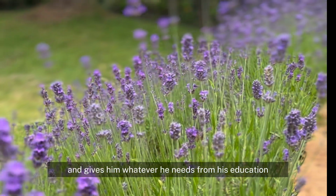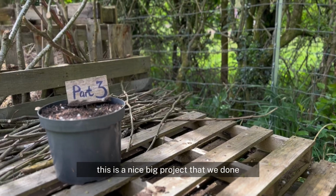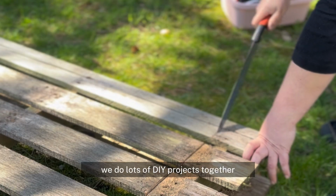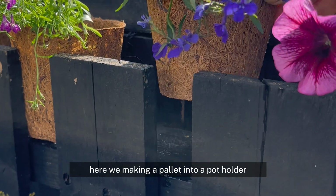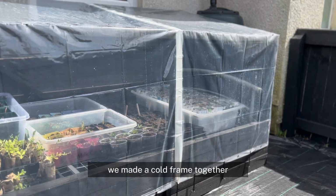This was a lavender hedge we grew from seeds. This was a nice big project that we did. We do science experiments together. We do lots of DIY projects together. Here we're making a pallet into a pot holder. We made a cold frame together.